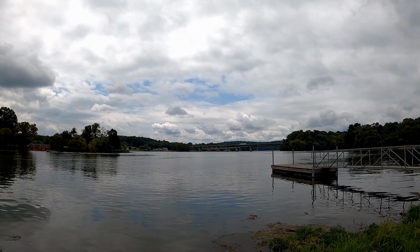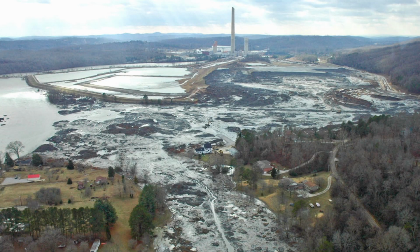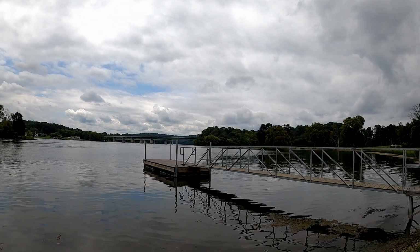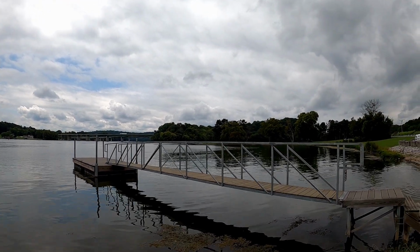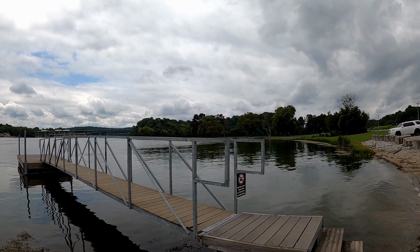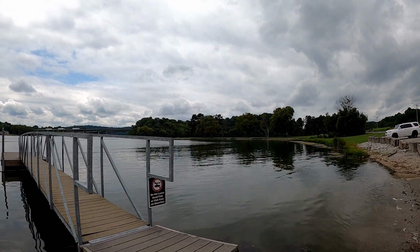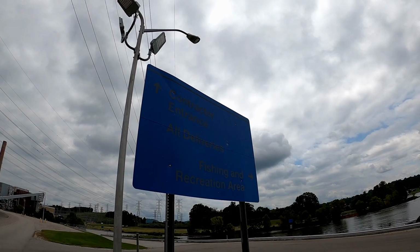Now, it did kill millions of fish, and from a nature standpoint, the Tennessee Ornithological Society has still deemed this area a non-birding spot because they do not know how long this ecological disaster will affect the bird species in this area.